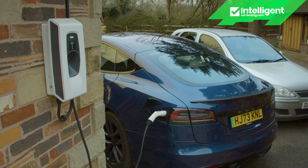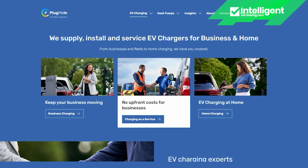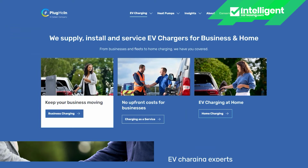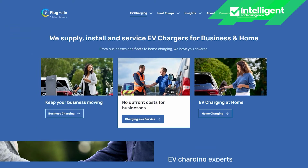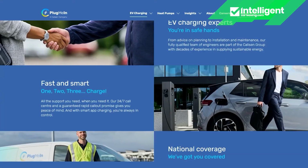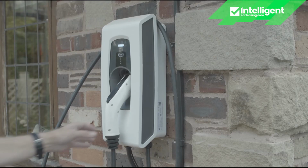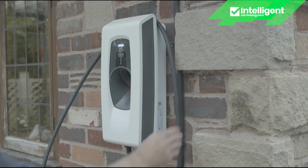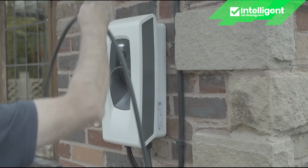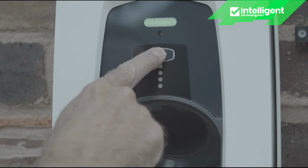Now, there's lots of advice out there, of course, to guide you. We consulted a specialist website, who offer customers everything from choice of charger to installation and ongoing maintenance. They've advised us that even with increased energy prices, the cost of running an EV and charging it at home on a dedicated tariff is still only around half the cost of running your previous petrol or diesel car.